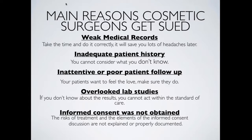Anyway, moving on, the main reasons cosmetic surgeons get sued is they have weak medical records. You have to take the time to do it correctly. It'll save you so many headaches later. You have to chart thoroughly, you have to chart correctly, and you have to sign it.